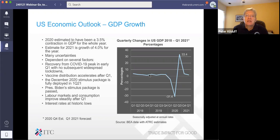Then when we get here into quarter two last year, it starts to plunge. And in the depths of quarter two, the economy fell 31%. So, huge contraction. But then we can see it rebounds even more sharply to 33.4%. But this is still, in real terms, not a recovery. And then, of course, growth is snapping back to its historical level.